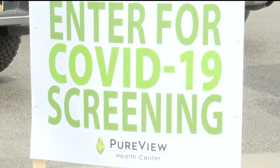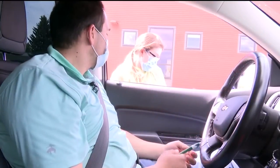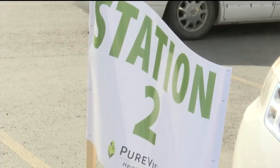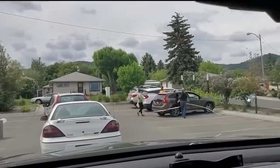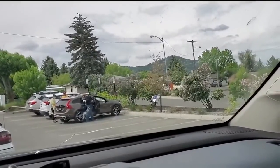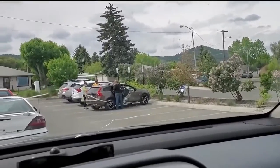Upon arrival, you will need to sign a consent form and pass a pre-screening at Station 1. Station 2 is the actual test. Masks are not required throughout the process. As you can see, folks with children or multiple people in the car can step off to the side here to test their young ones or take more time to do the test.